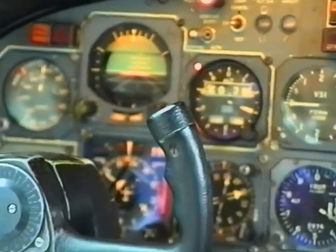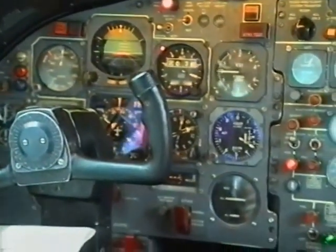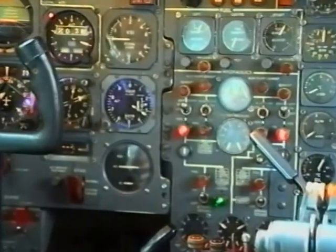UK 186 is clear to land runway 23, surface wind 200 6 knots. 30 degrees in Heathrow yesterday. Yeah, I saw that.